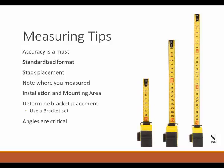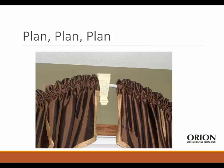When you are measuring, and we're all aware of this, particularly with specialty windows and specialty hardware, it's all about accuracy. It's critical that you have that down to 1/8 of an inch for sure. You want to do this always in some sort of standardized work order and note where you've measured. You want to maybe note some things about the space around that window, which you're going to use to help determine your bracket placement. And if you're doing bays or corners or whatever, remember that angles are critical. It really all comes down to pre-planning and planning so that you don't have issues like this.